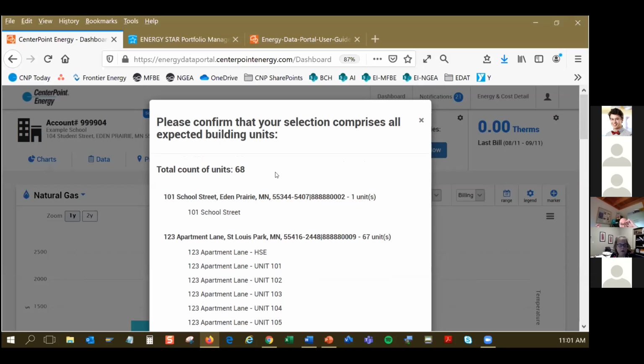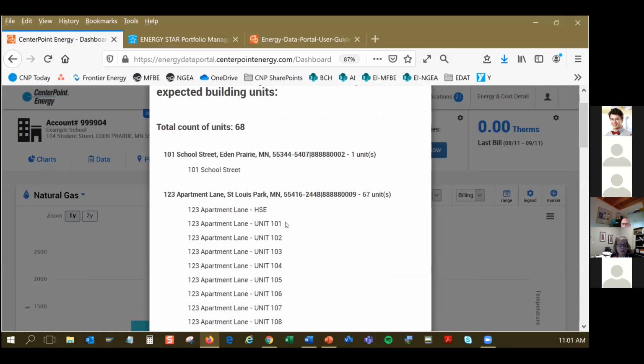It brings up a screen of all of the units and meters. They're typically one and the same, a unit. If a unit is individually metered, if tenants pay their own gas, typically there'll be the same number of meters as units. So this step will display all of the meters that are contained in the aggregated building that you have requested. Your job at this step is to verify that the number of meters is what you expect based on what you know about the building.